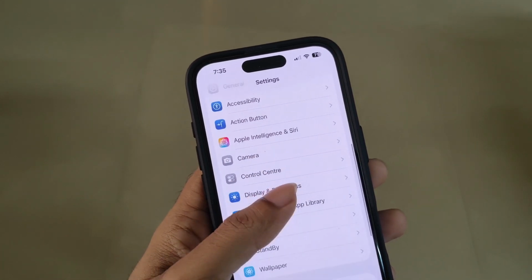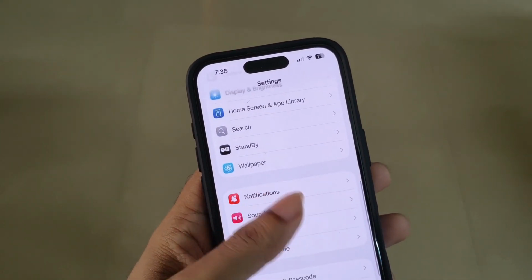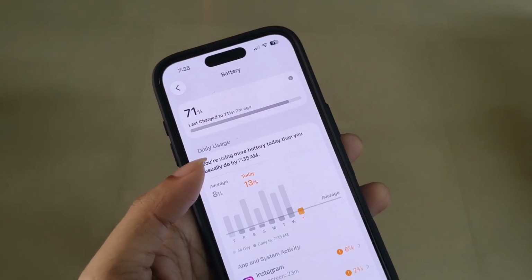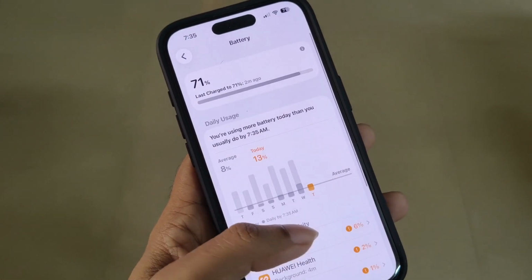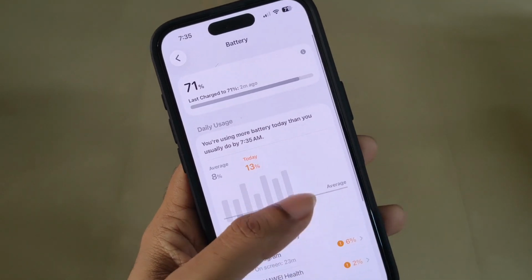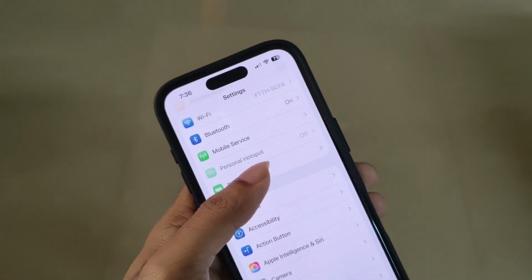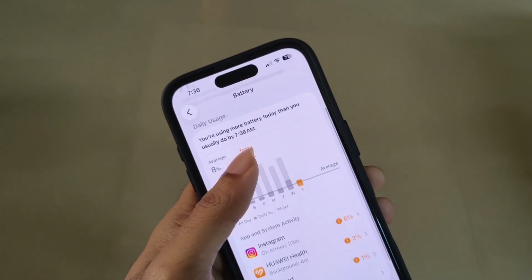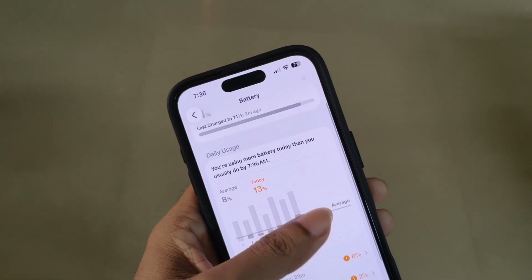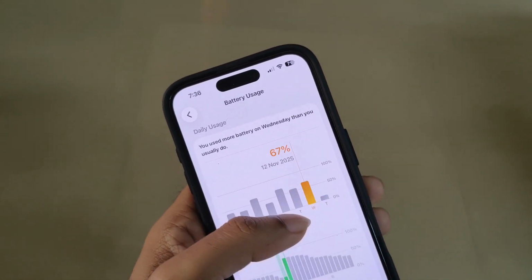Now let me share my screen on time on my iPhone 16. When I'm using both Wi-Fi and mobile data, I get around 6.5 to 7 hours of screen on time, and I don't play games. My usage is mostly social media apps, some camera usage and normal calling. If I'm using only Wi-Fi, I get around 8 to 8.5 hours of screen on time. But on 5G data, I get around 6 to 6.5 hours, which is still pretty good.